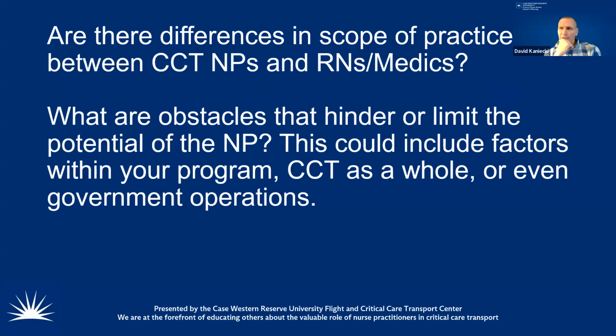All right, we may have answered this. Are there differences in the scope of practice between CCT NPs and RN medics? I mean, yes and no. There's a couple of procedural things like the resuscitative hysterotomy, field amputation. Although I've learned very recently that apparently field amputation is in the paramedic scope of practice in the state of Indiana. That was kind of cool to find out.